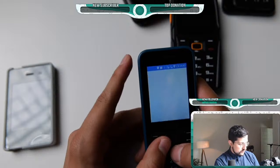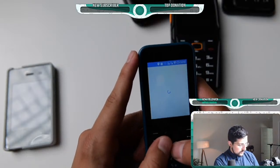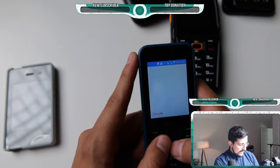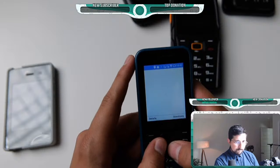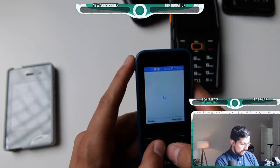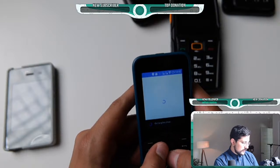So let's go to search. Again, we're going to go Atlanta. Boom, right there. And directions. Yeah, my location. Let's get my location.